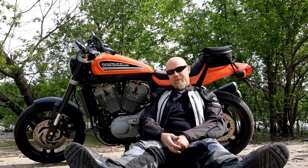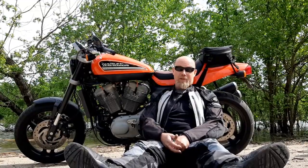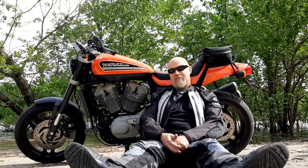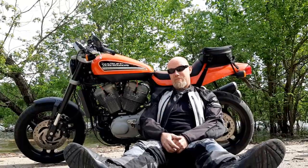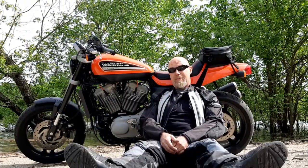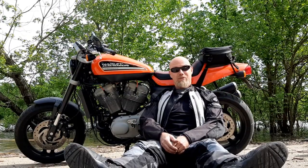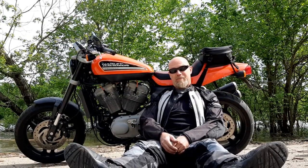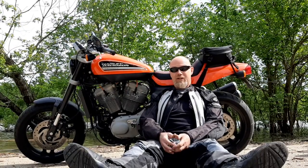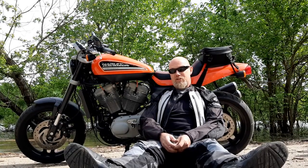Now on paper, the Buell looks a lot better. They're lighter, you've got better geometry, because this is a pretty heavy pig. It's about 150 pounds heavier than the Lightning Low. But you don't notice it once you get out on the road. The only time I notice it is pushing it around in the garage. As soon as this thing gets moving, it feels great. They've all got good brakes, good suspension, so not a big issue there.